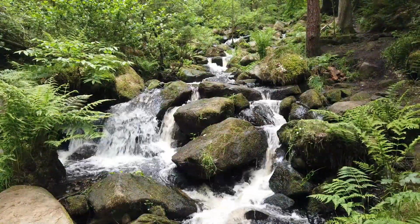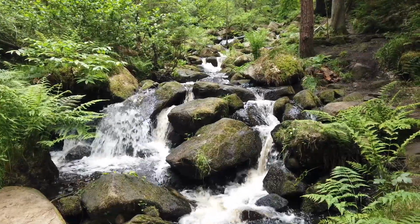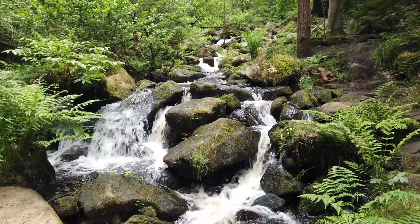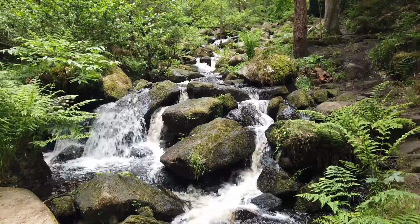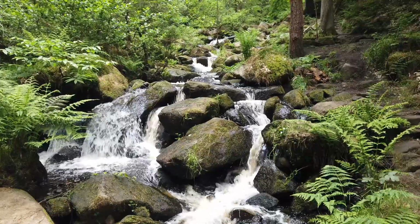But this is composition number 2, so I'll just spin you around and I'll show you what I'm looking at in front of me. So this is pretty much the scene that I'm looking at on the back of the screen. Obviously, this is in landscape orientation, but I look at it in portrait. So right at the very back, I've got the single tree that's just about here, with water either side of it. Then a couple of little cascades in front of it.